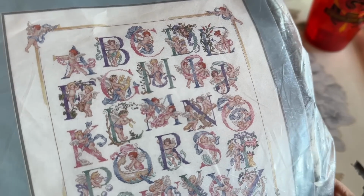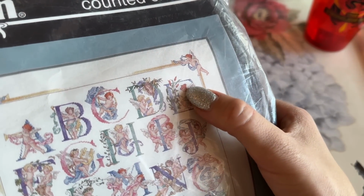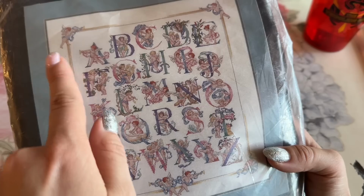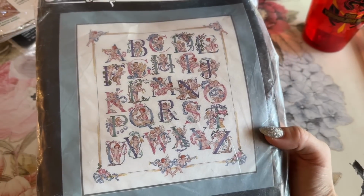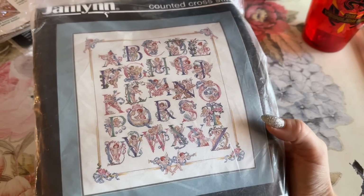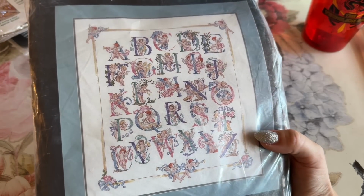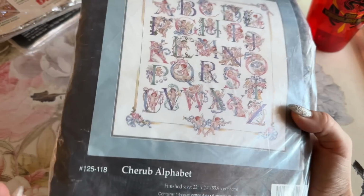My full name is Yekaterina, which starts with E, and I do like this little chirp, and I do like how it's a redhead. Or I go by Katie, which is this one. I think it would be cute as a Christmas ornament. I don't think I'm ever going to stitch it as it is. Maybe one day I feel like I need a full alphabet, but I think ornaments are a great idea. If you watch my first haul video, you know that I purchased more alphabets, and I do think it's a great idea to stitch it as a present, like the little letter, an ornament for decorations or for the Christmas tree.